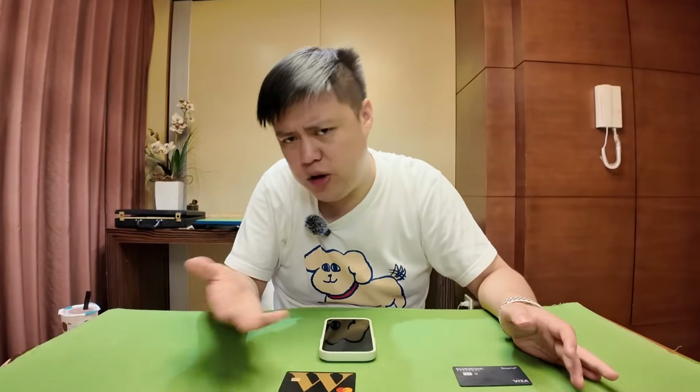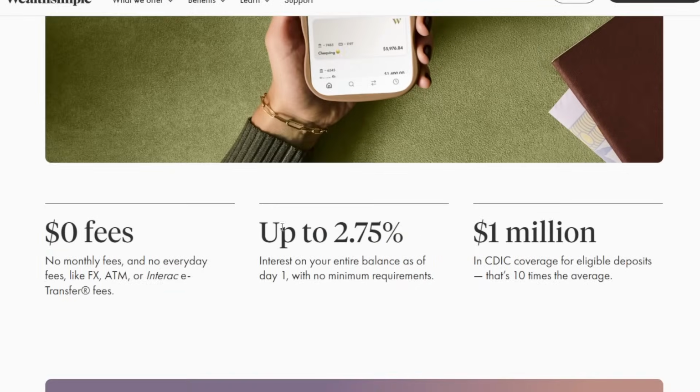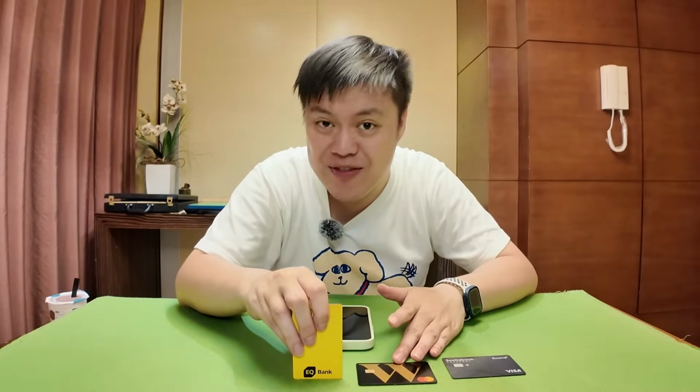As of this moment, June or July of 2025, Wealthsimple doesn't offer the highest interest rates on their checking account. Wealthsimple offers at most like 2.75% if you're a generational client, whereas for EQ Bank, it's 3.5% if you put direct deposit on, which is why for my main savings account right now, I'm using the EQ Bank savings account.